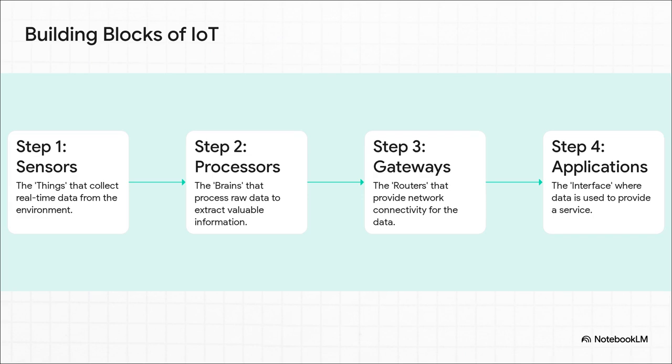First, you have the things, the sensors out in the world collecting data. Next, you have the brains, the processors that take all that raw data and figure out what it actually means. Then you've got gateways, which basically act like your home router, getting that information onto the network. And finally, you have the application, the interface, where all that data gets turned into something useful for you.